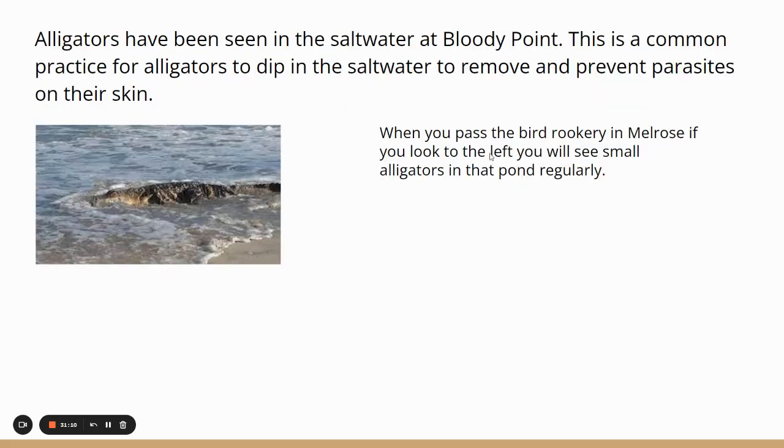So when you first come into the bird rookery area of Melrose, if you look on the left, you'll see little small alligators there, usually sunbathing on the side. But a few alligators have been seen in the salt water at Bloody Point. This is a common practice where they dip in the salt water to remove and kind of prevent parasites on their skin. They're not hanging out in the water all the time. This is just a random occurrence. But if you see them, this is why.